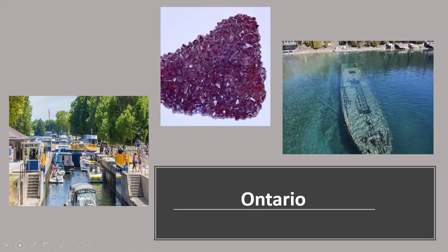And of course, on the right-hand side, the Fathom Five National Marine Park. It's a freshwater ecosystem with ancient rock formations, cliff edge forests, and fascinating dive sites on 22 shipwrecks. You can take a glass bottom boat tour to Flowerpot Island, and on the glass bottom tour boat, you can see some of these wrecks also. So just enjoy, and that is a quick overview of Ontario since that's where we live.